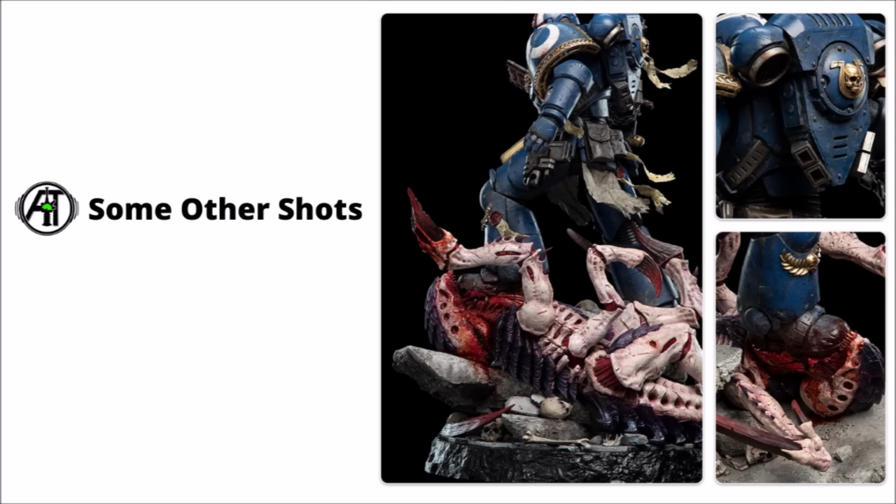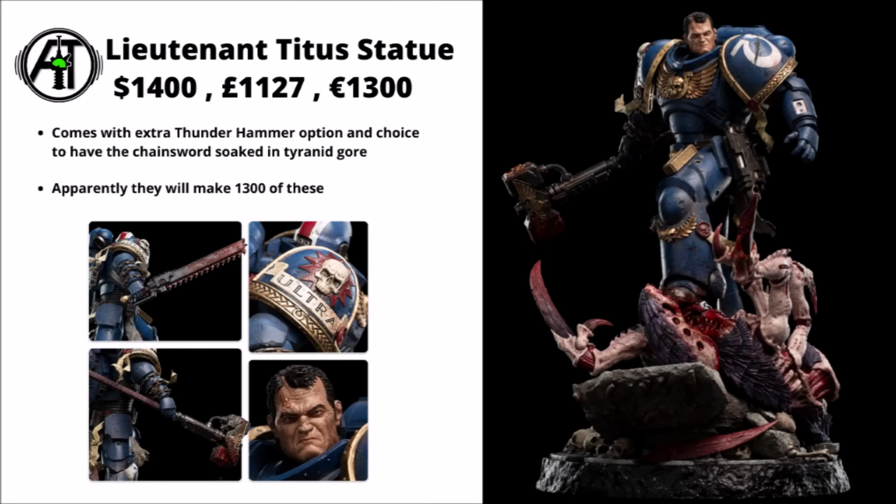They do have a few other shots as well. There's a bit of a better view of the Hormigaunt meeting its rather grisly end down on the base there, plus a quick look at his backpack. And here's the limited edition miniature.